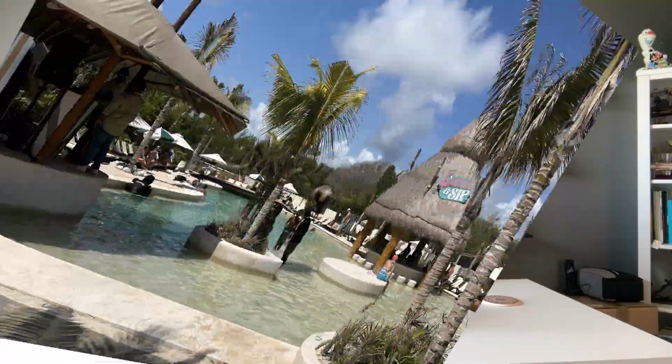Walk behind and check it out. A little pro tip: if the front swimming pool is packed, take another path around and head to the right to the back, and guess what's back there? Another swimming pool.